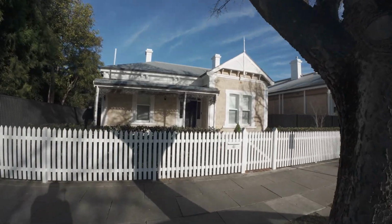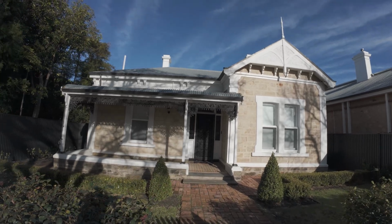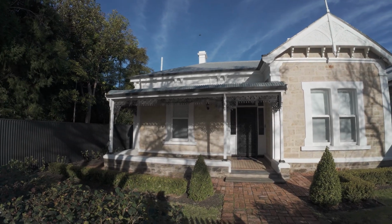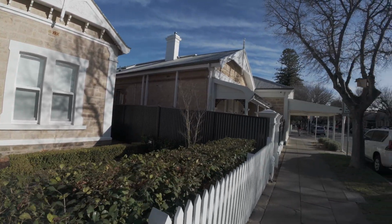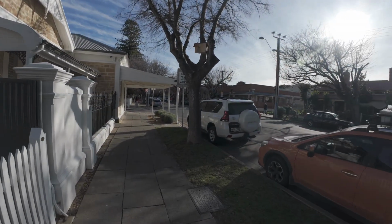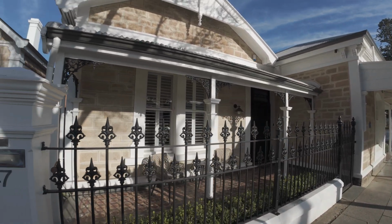This is another one, the villa. So it's got the big gable at the front with a bullnose veranda on the front there. And that's a sandstone henpecked frontage. Now this is quite common too.